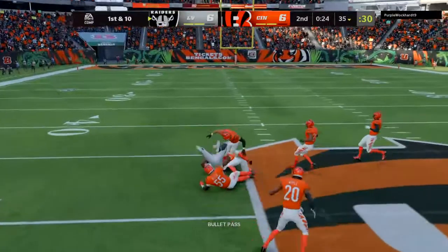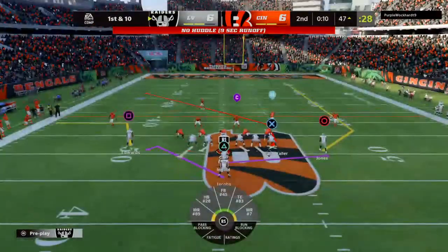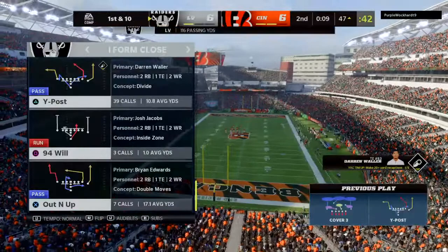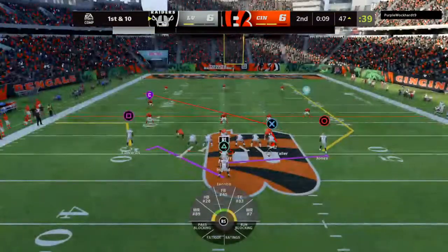Hard throw complete here to Waller. And he'll be taken down, but not before he gets into enemy territory. Now a timeout taken. Perhaps a chance for one more quick play and then another timeout if they hurry. We'll see.